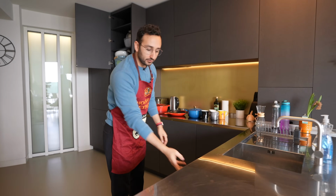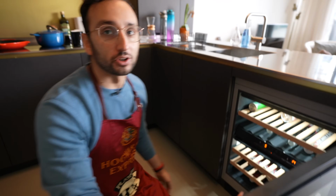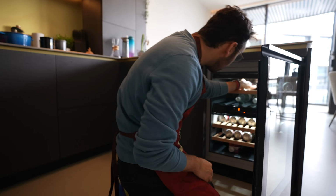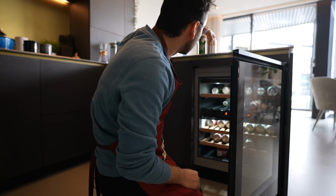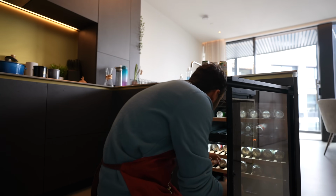Moving on, we also have this wine cooler. It's specifically a fridge where you're supposed to put wine. But what do we have in here? We have some Sprite Zero. We have some Diet Coke. We have some San Pellegrino Limonata. What else do we have?